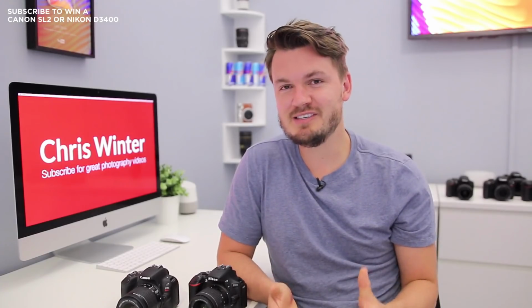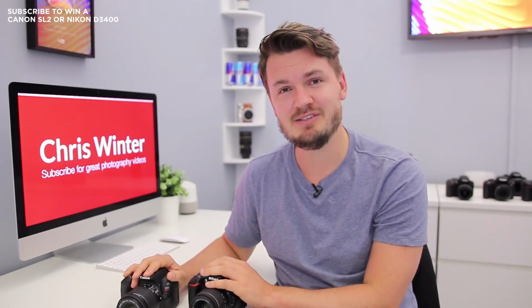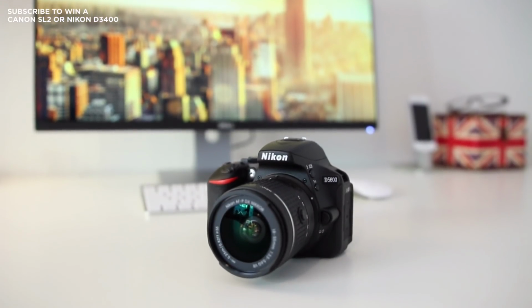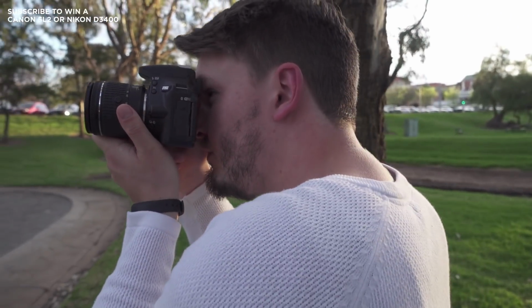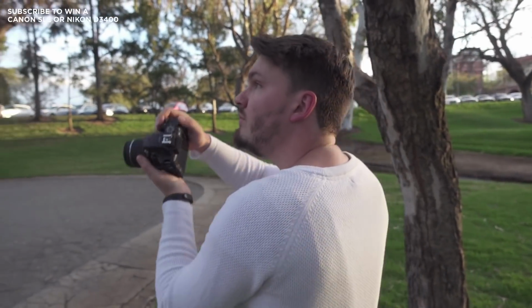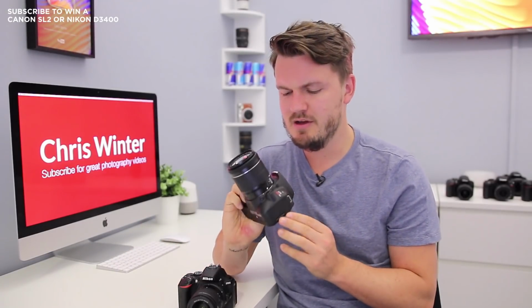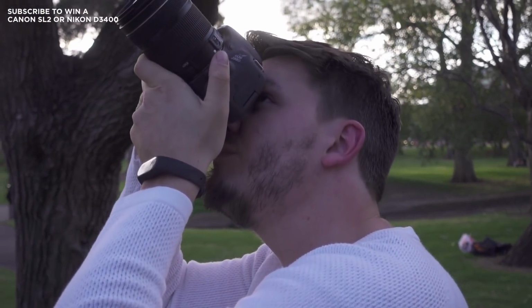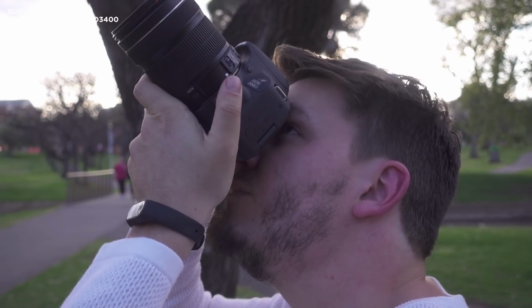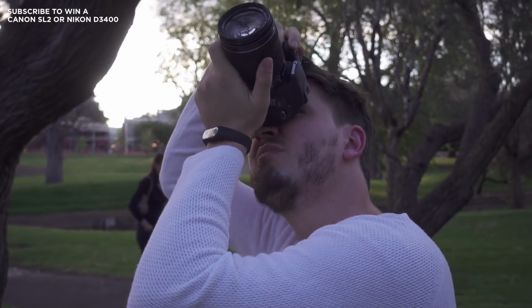Now, I quickly want to touch on something that's not super interesting, but something that's actually quite important, and that's the battery life between these two cameras. And this is where I really found that the Nikon D5600 won out. Overall, I was able to get around about 750 to 800 shots on the Nikon D5600 when shooting stills. In comparison, I was only able to get around about 550 to 650 shots on the Canon SL2. Now, is that a big difference? Well, if you know you're going to be shooting a lot of photos in one day, it might be. Again though, I'd always recommend carrying an extra battery, but the D5600 is a winner here.